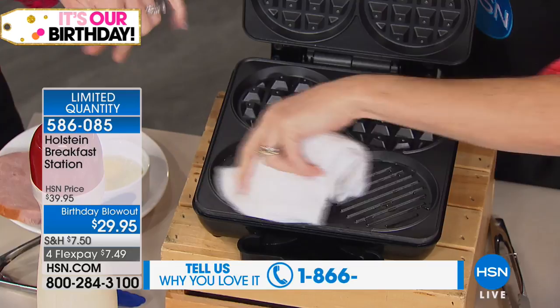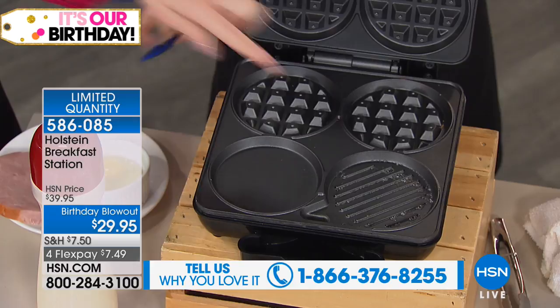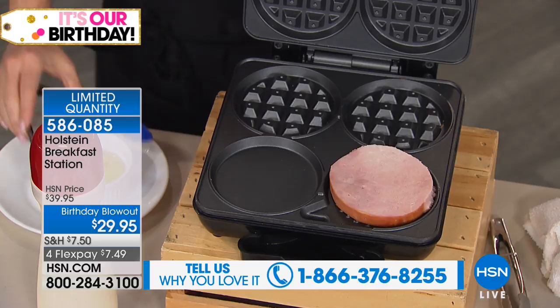You get the two really great, deep, Belgian waffle style waffles. Then you have that skillet to cook your eggs or your egg whites or your little omelet, whatever you like. And then you could do a little ham, a little bacon, a little soy sausage, whatever you wanted to cook. That's a big piece of ham.